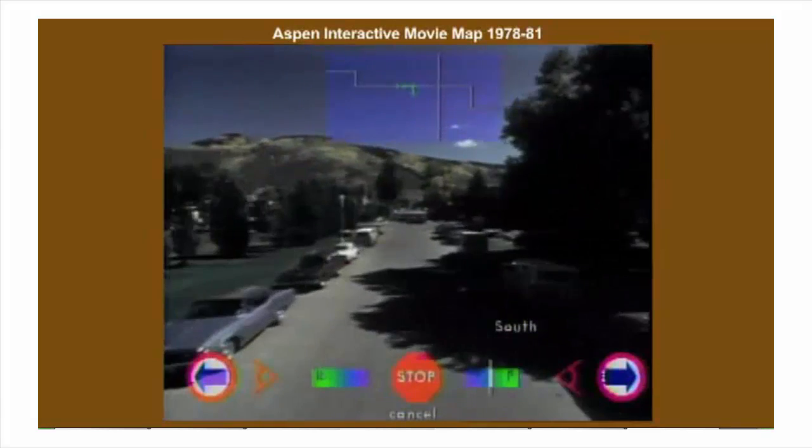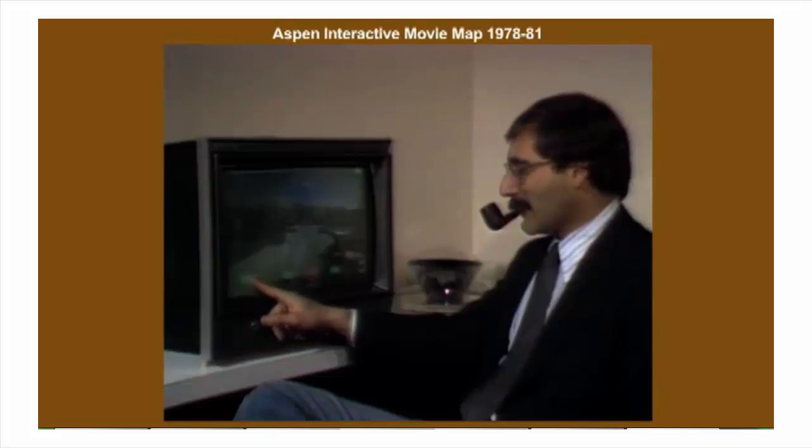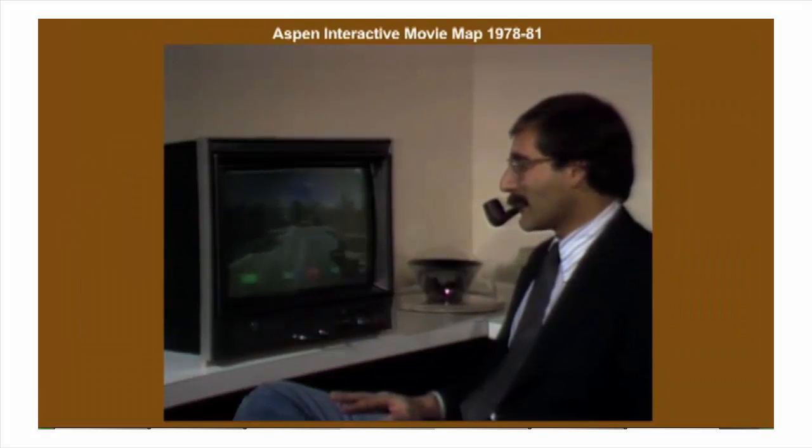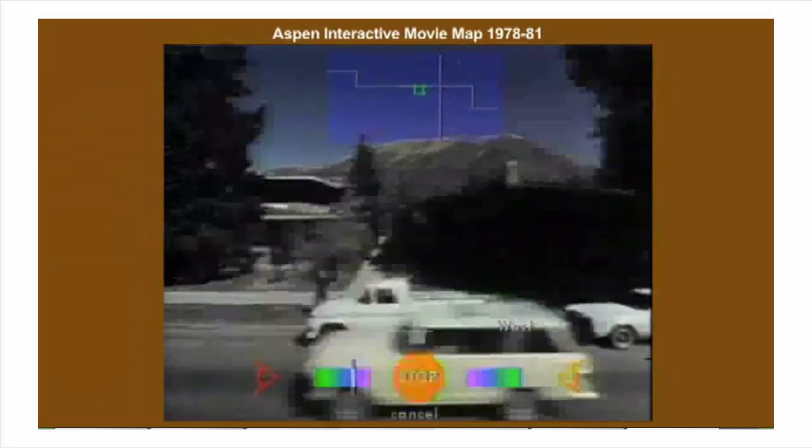The Aspen Movie Map was funded as a way to familiarize soldiers with remote locations, surrogate travel. It was inspired by the success of the Israeli raid on Entebbe in 1976, where commandos successfully freed hostages after practicing on a mock-up of the real location. The technology was cutting edge for the time.